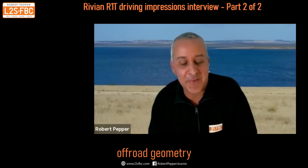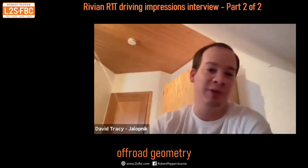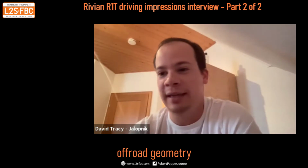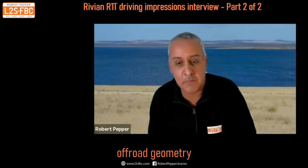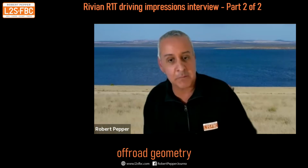Totally. There are certain scenarios where I could see you disconnect the sway bar and then boom, your diff goes right in the dirt. I could absolutely see that. But having the ability to toggle that is key. And there are some cases where you definitely want maximum flex for all 4 wheels on the ground. So the sway bar disconnect is great. But in some situations off-road, you're better off keeping that sway bar in.